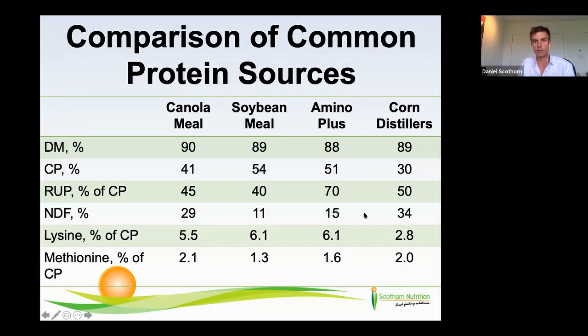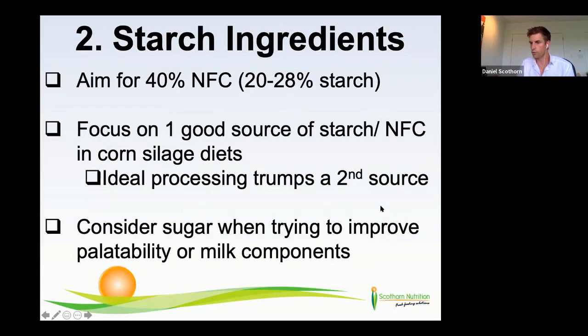So I'm just going to advance so we can cruise through some of these slides and get into the Q&A.